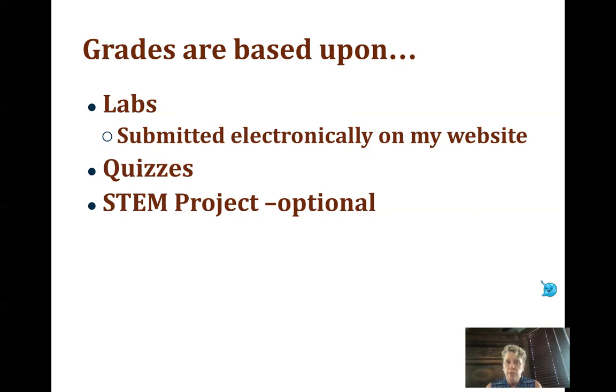There is an optional STEM project. We have decided not to make the STEM projects mandatory for honors classes anymore, so it is optional. If your kiddo decides to do a STEM project, I will guide him or her through it and give credit for the parts that have been completed as they are completed.